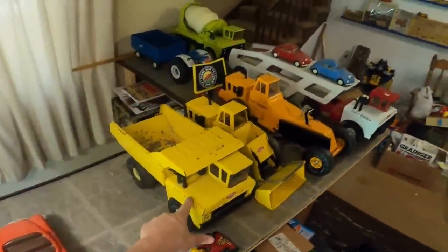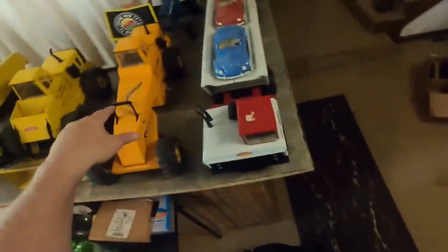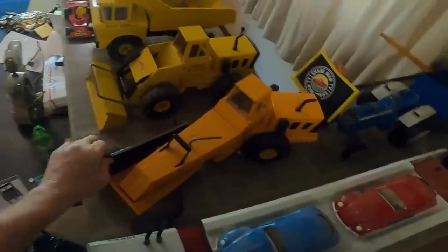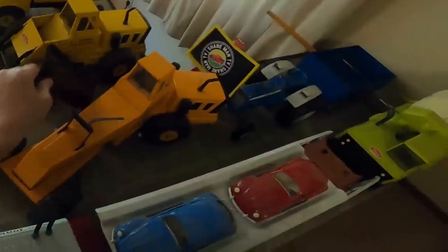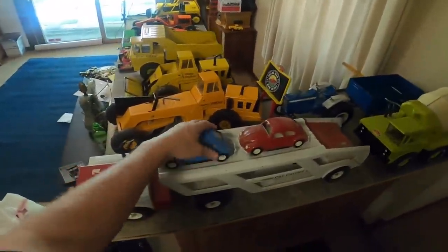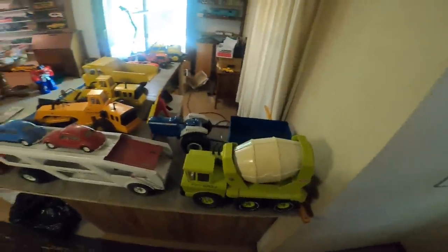This is also the Mighty Tonka, right? You're gonna see a pattern here. So we got the Mighty Tonka dump truck. We got the Mighty Tonka road grader. Blade goes up and down, turns, and then this flips over for grading the side of the road. I've never seen that before. That is so cool. We've got the Mighty Tonka car carrier with two VW bugs. Amazing. Mighty Tonka cement truck.